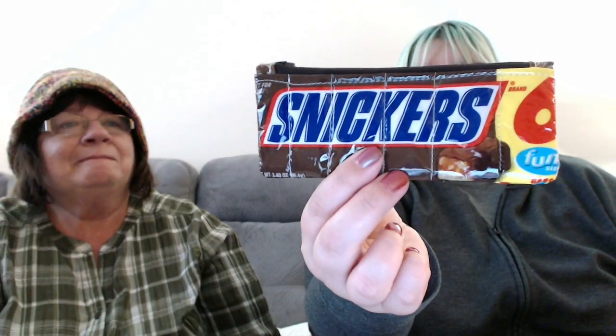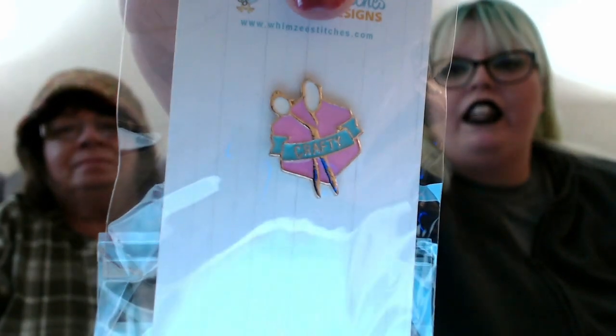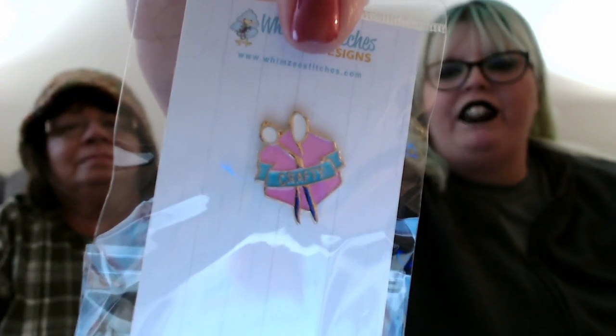This is for Sabrina SoFlo. She gets a little bag. I just went completely blank. Sewed by Julie Juliper. And she gets a pin that I picked up from Whimsy Stitches. It says Crafty. It's a cute pin. Actually, I kind of like that. I like to put my pins on my fringe bag. And I know Miss Sabrina likes pins, so that worked out great.